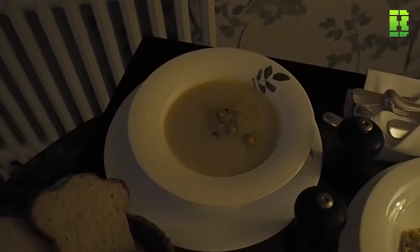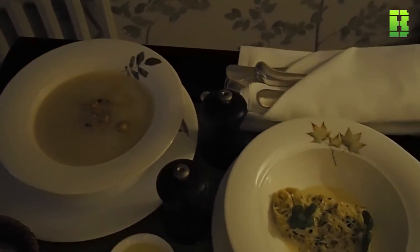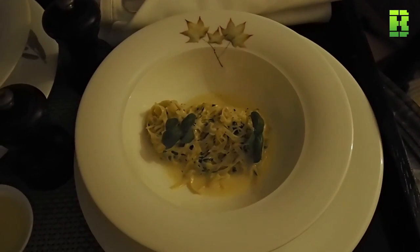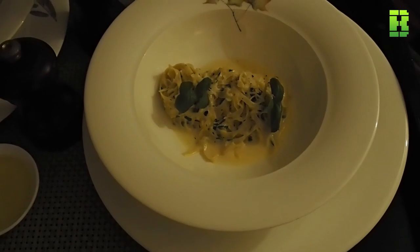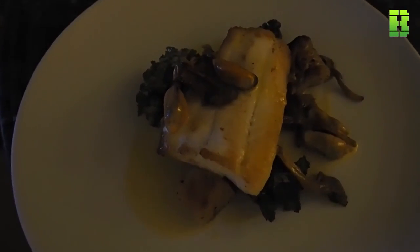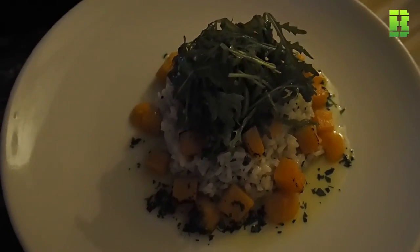So we've ordered some room service today because we're a bit lazy. So we've got some celeriac velouté. A crab. Oh yeah, crab. Tortellini, is it? Tagliolini. A turbot fillet. Fish and a butternut squash risotto. Looks pretty good. Let's see what it's like.